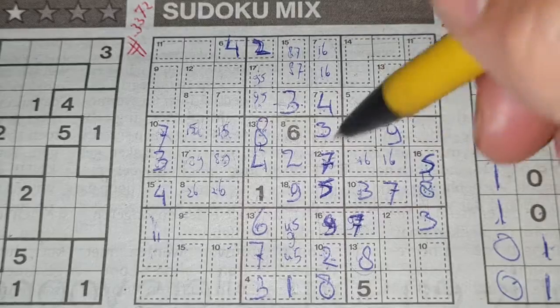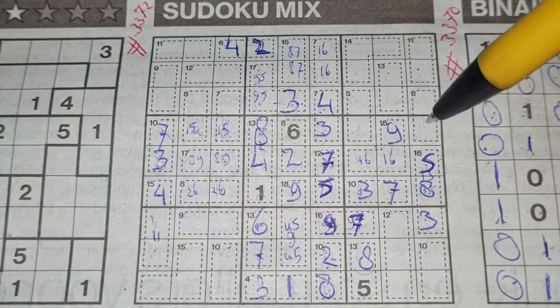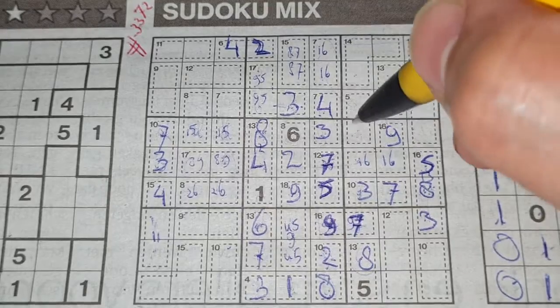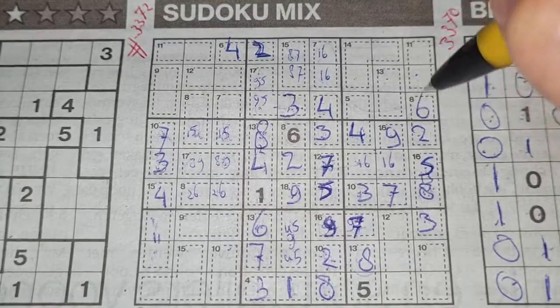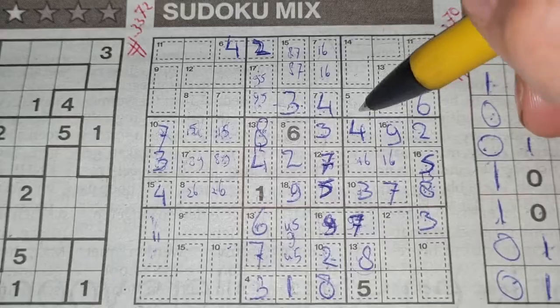Two numbers left in this big square for numbers 2 and 4. Well, I cannot place the 4 in the box of 8, otherwise double 4. Double 4 is not allowed, so the 4 should be here, and the 2 goes there. The combination here in the box of 8 should be 2 plus 6 is equal to 8. Here the combination in the box of 5 should be 4 plus 1.